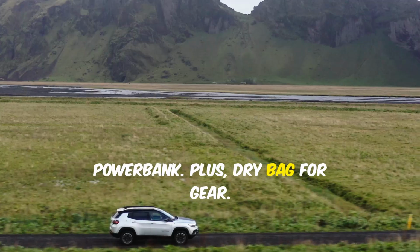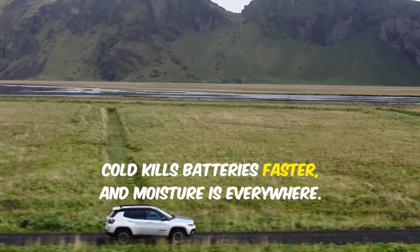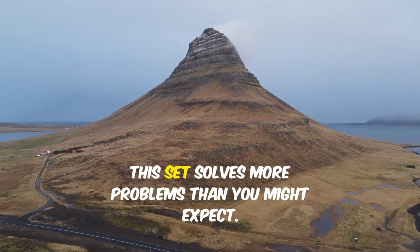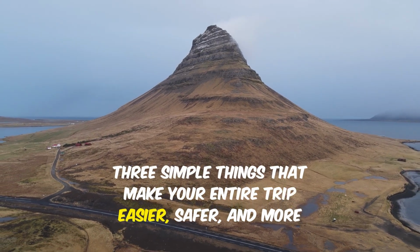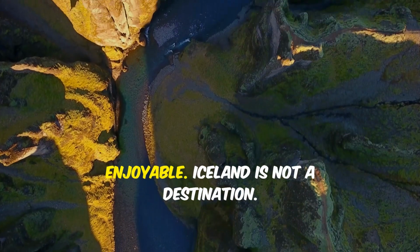Power bank plus dry bag for gear. Cold kills batteries faster, and moisture is everywhere. This set solves more problems than you might expect. 3 simple things that make your entire trip easier, safer, and more enjoyable.